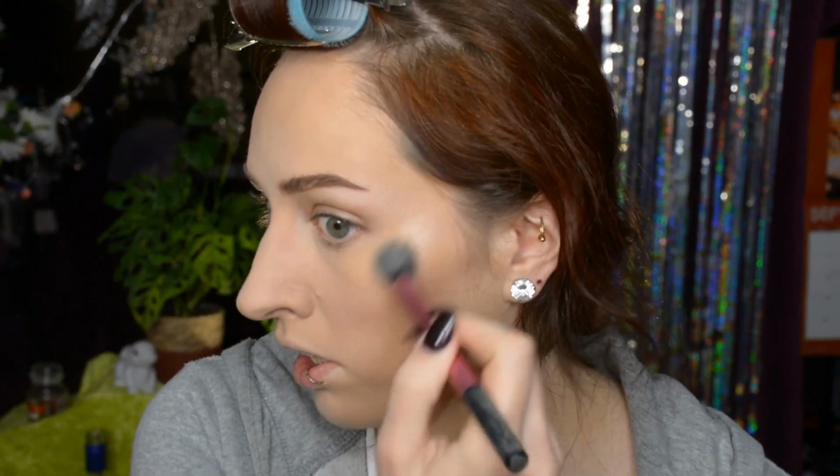And just applying some highlighter while we're at it. And this time a dewy setting spray. Now, next up the eyes. I'm wearing a green dress that is hanging just out of screen actually. You're just gonna have to believe me, it's green, so I'm going to use a green palette.